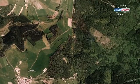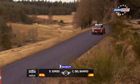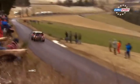Well, if you've got the toys, you may as well play with them. So let's highlight that stage with our simulcam feature. Yeah, Sordo versus Solberg at the end of stage 6, the Saint-Bonnet stage, the ultimate overlay comparison that saw its system debut on Eurosport last year. Great to play with it.